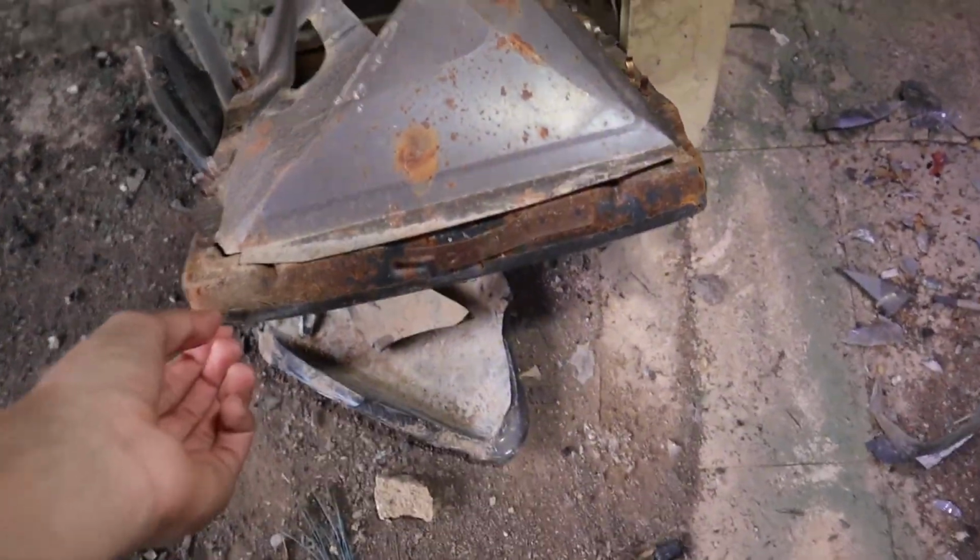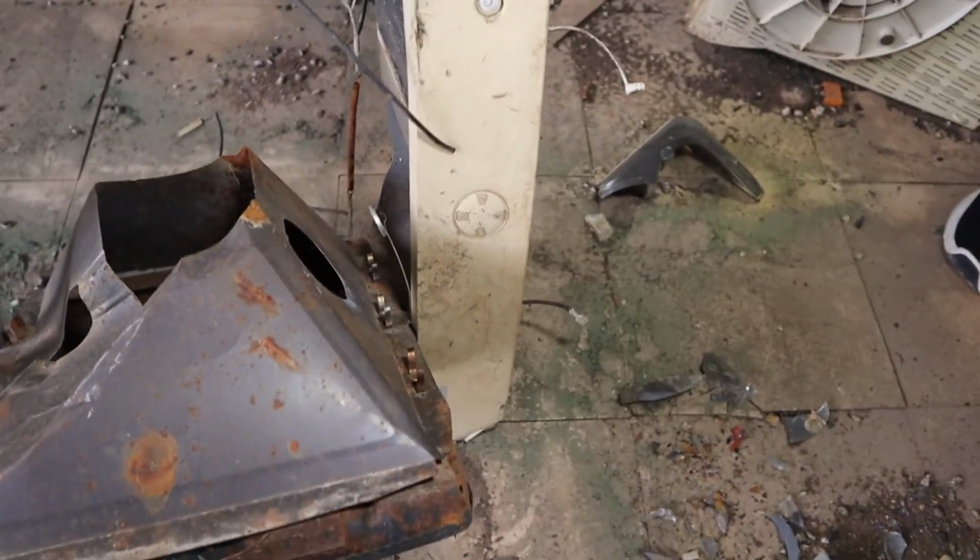Yeah, this is fine, nobody's here. But you know why it's all gutted out and stuff, right? Because people will come and want the valuable metals.